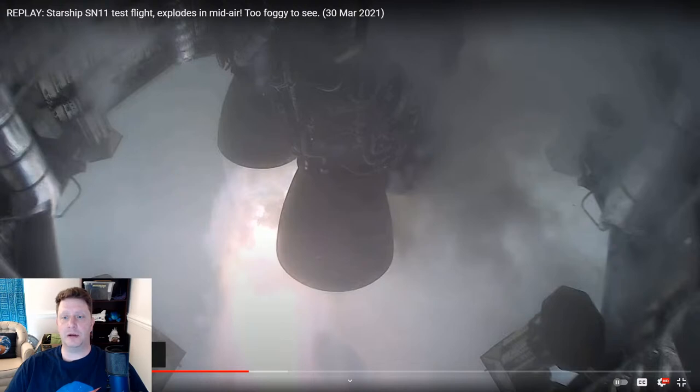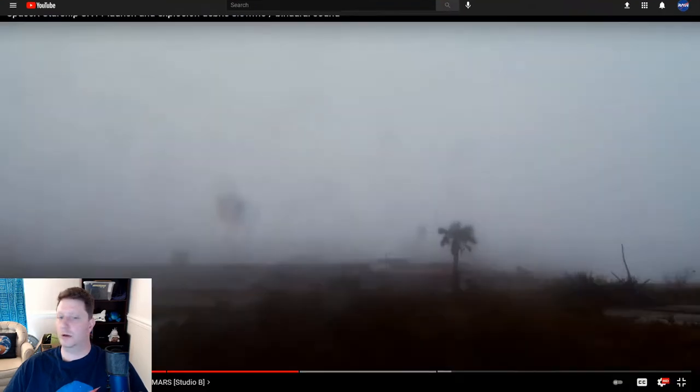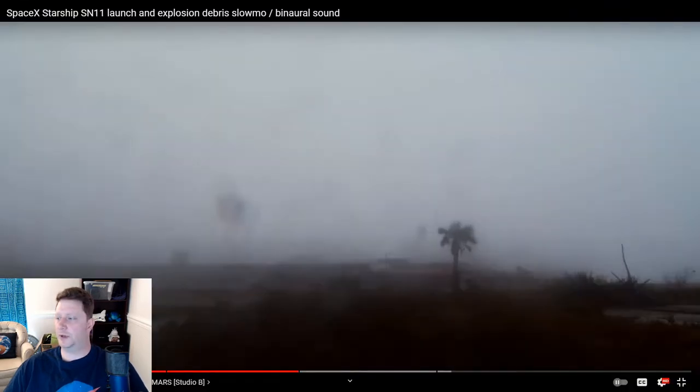Raining rocket debris across a large area and nearly taking out the cameras of Lab Padre, Everyday Astronaut, and others. Because of the fog, no one actually saw the explosion, clearly. They just saw the glow from it. However, we can see and hear the aftermath in this incredible footage, courtesy of Cosmic Perspective. And I hope I don't have to cut this bit out of the video for copyright, but I wanted to show you this because it's really incredible.